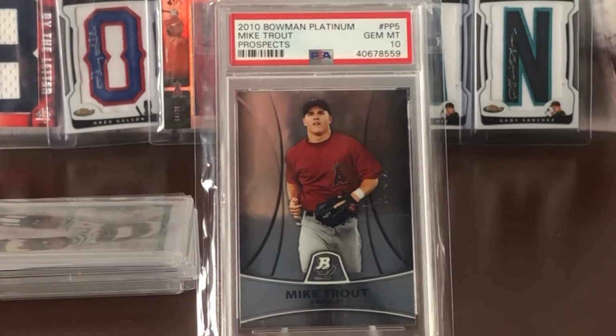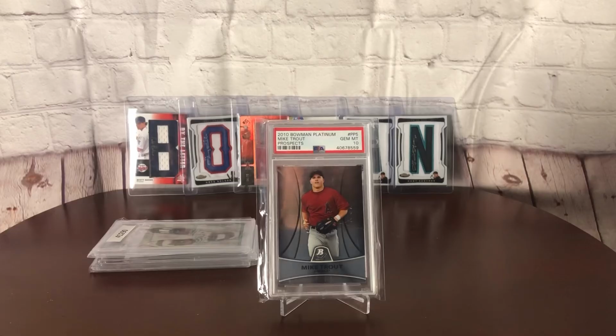Don't consider myself a quote-unquote investor in sports cards, but if I was going to buy some modern cards to potentially put away for a good monetary value increase in the future, it would be Mike Trout. And that's exactly what I'm going to do with this card. It's going to head off into the safe for a bunch of years. Hope it increases in value and pays for my child's education down the road.